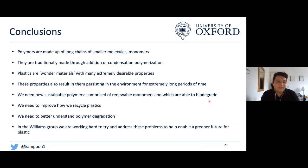So to conclude, I know that's been a whistle-stop tour of the field and some of the work we do, but polymers are made up of long chains of smaller molecules called monomers. They're traditionally made through either addition or condensation polymerization. They really are these wonder materials that have extremely desirable properties, and that's why they are everywhere. But it's these same properties that result in them persisting in the environment for incredibly long periods of time and all these problems that we're seeing now.